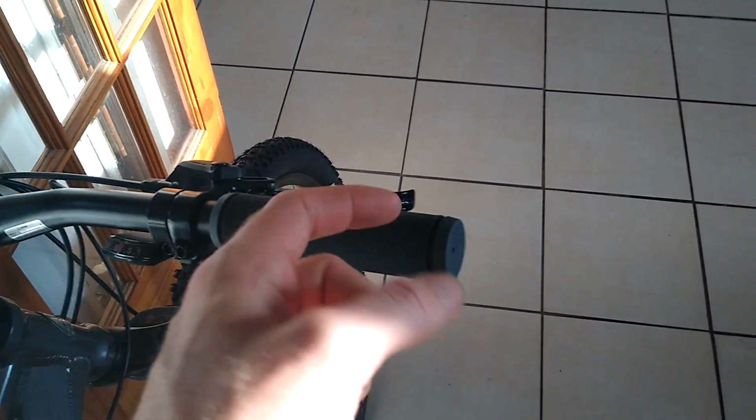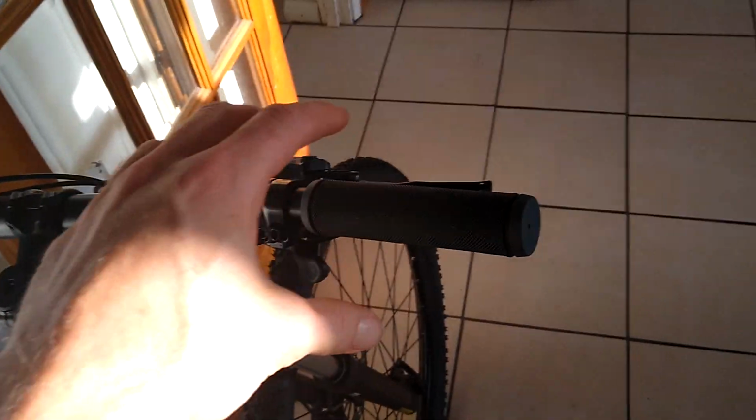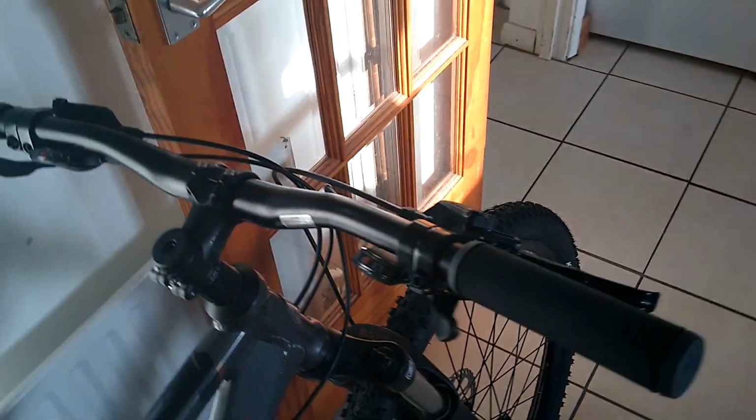However, that would mean taking the grips off. I don't have anything to stick the grips down. I said they're not lock-on, so it's not easy to say. Well, it is easy, but I don't want to take the grips off and then have them spinning round all day because they're not stuck on properly.